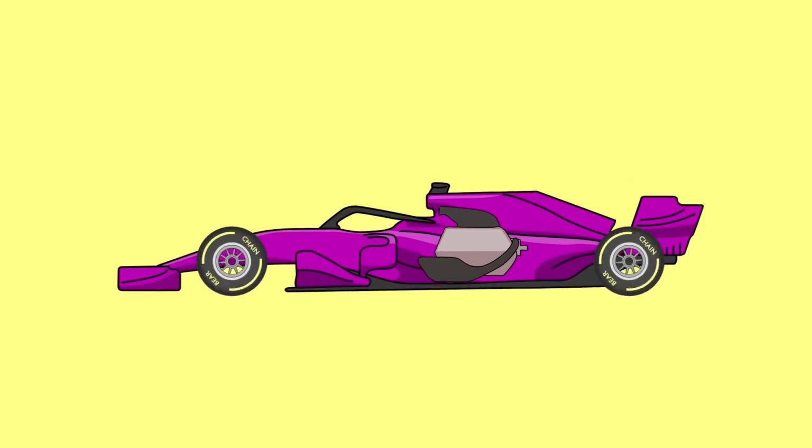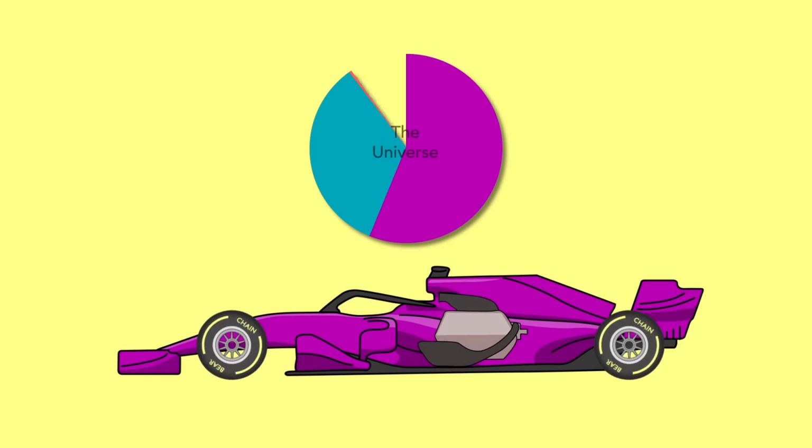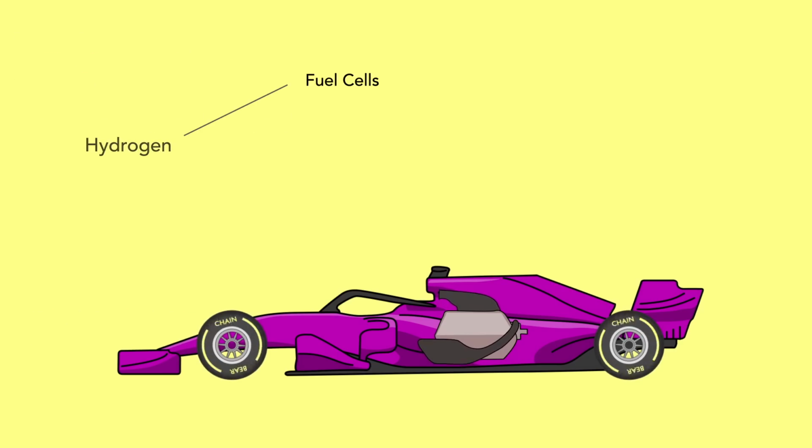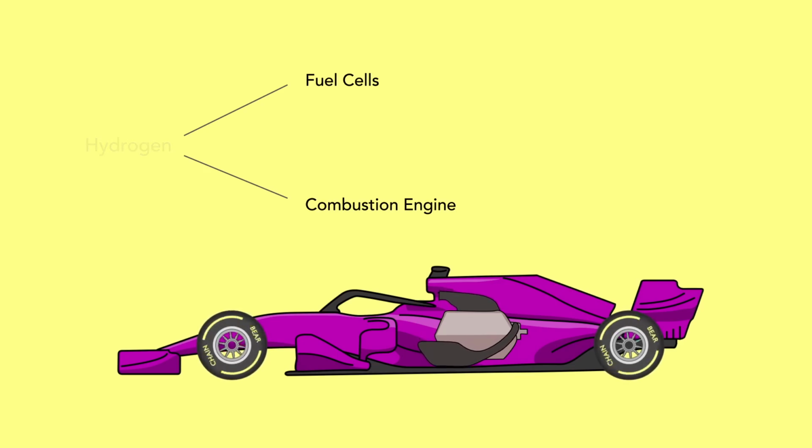Nonetheless, an alternative to battery power sits in the form of hydrogen, the most abundant element in the universe. And while fuel cells are the current focus of hydrogen power, some people really are gunning for hydrogen combustion engines to power F1 into the future, so we can have that big old noise and the old school power delivery mechanisms we are used to. So let's look at both.